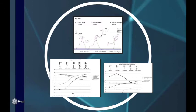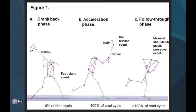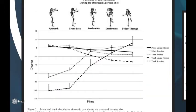Next, here are some of the research findings we found on men's kinematics of the shot. This first graph shows the different phases of a shot: the crankback, then the acceleration phase, and the follow-through. This next graph shows in more detail five different phases: first approach, then crankback, acceleration, deceleration, and follow-through. And these two graphs show how the degrees of rotation change for the pelvis, the trunk, the shoulder, and the elbow during the different phases of the shot cycle.